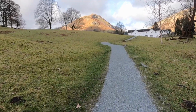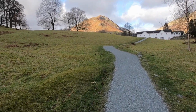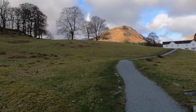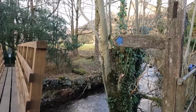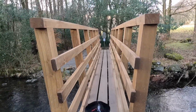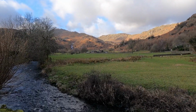So we're following the path out of Grasmere. I think that's Helm Crag, you can see in the background. Away we go. So there's a finger post pointing out to Eastdale Tarn, which we're going to take, cross the bridge, head up the valley. So there we go, that's the valley we're heading up over there.